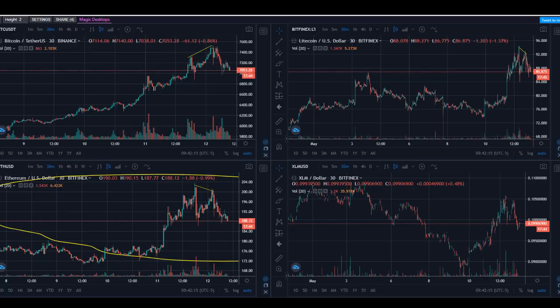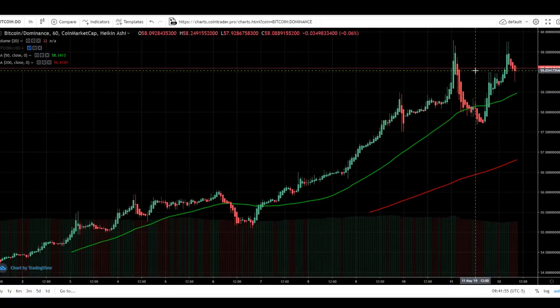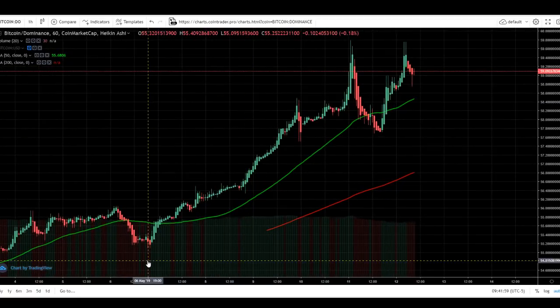Let's look at the Bitcoin dominance making a double top. So that would coincide well with Bitcoin pulling back from here, and we would see a trend change in the Bitcoin dominance. This is pretty short term. Let's zoom out a little bit.